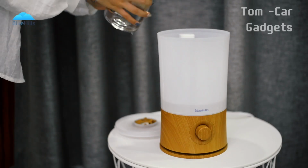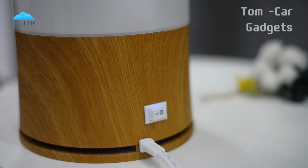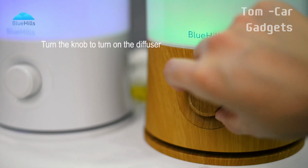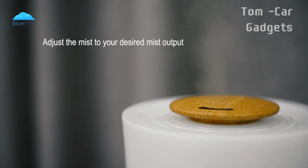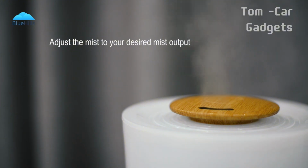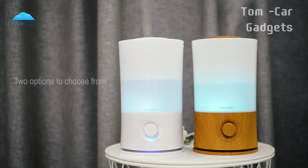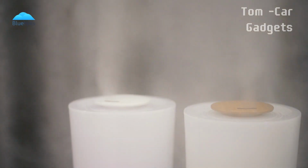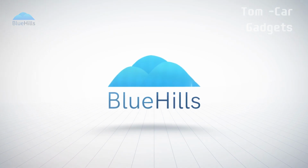With a capacity of up to 2,200 milliliters, it can run continuously for up to 40 hours on low mist, making it perfect for overnight use. Adjustable mist output and intuitive controls ensure a customizable experience without the hassle of a remote. This diffuser combines style, functionality, and lasting performance, making it an ideal, thoughtful gift that enhances any home environment.